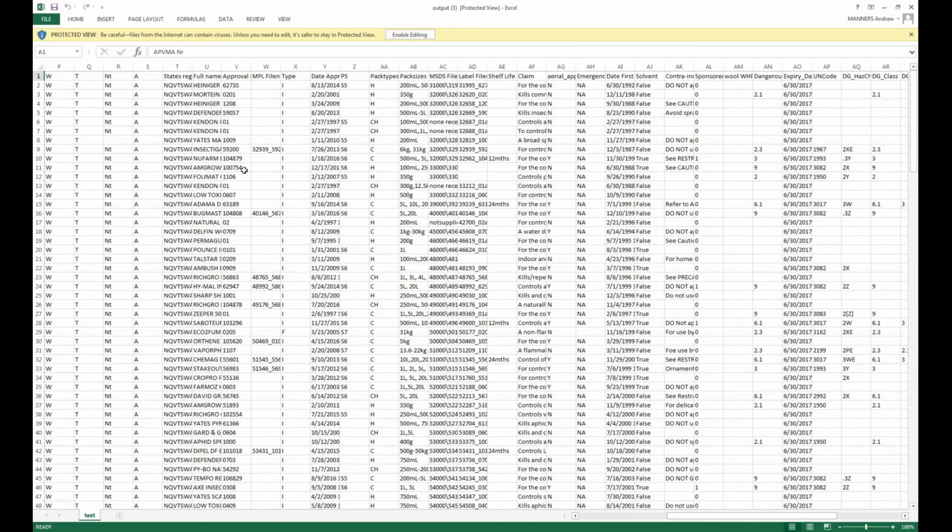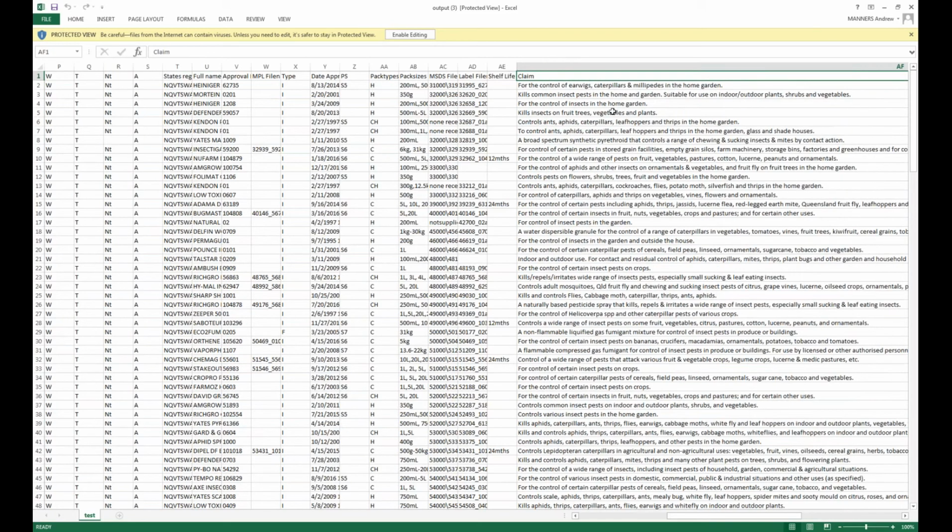And eventually, if you look carefully, you will get a column, claim. This is effectively the description column, and it has a very brief description of what that label has on it. Since the nursery industry is quite diverse, some nurseries in certain instances will be able to use a label that isn't specifically for ornamental crops, but maybe for vegetables or forestry, and that's just fine. You just need to be careful and make sure that the label does suit your needs.